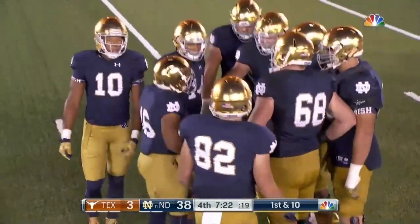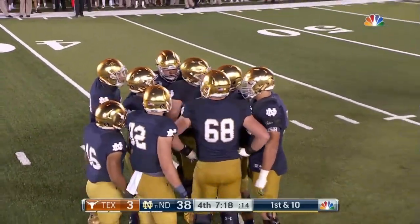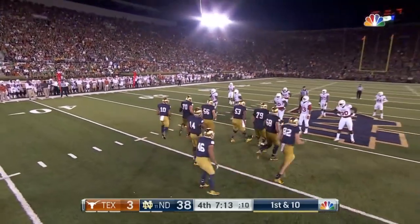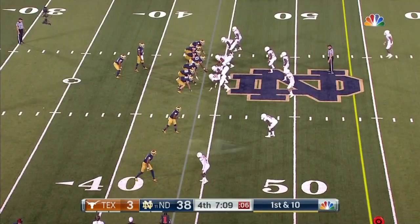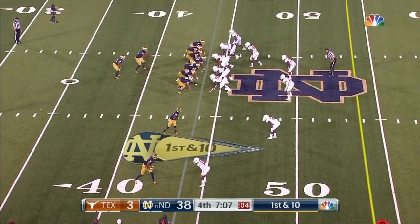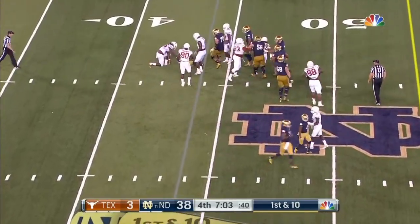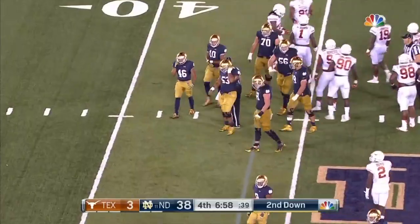This is like a four-man battle for the tight end position. Durham Smythe started the game, but you've got Tyler Luatua, Nick Wisher, and Alizé Jones as well. And you've also got Josh Anderson, number 46, who is a great story in his own right, is going to get the carry. He was a walk-on who was awarded a scholarship by Brian Kelly.